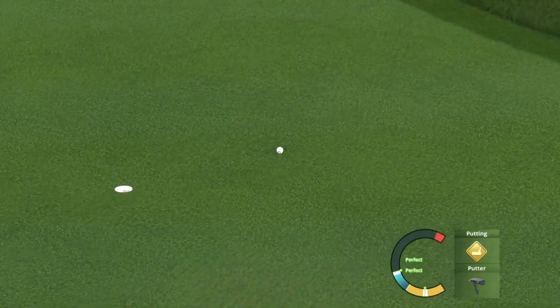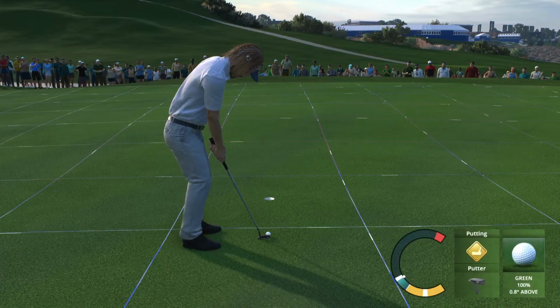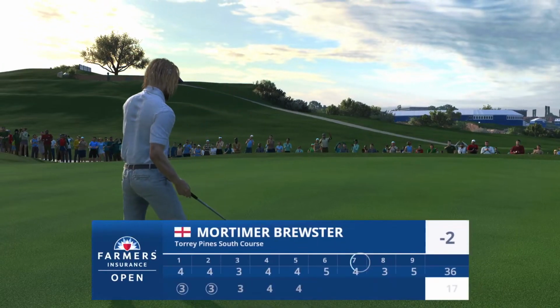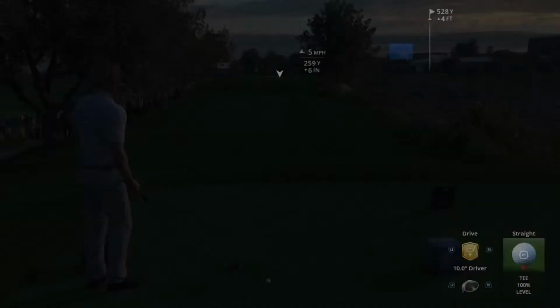That one's just going to sneak on by. Sometimes you worry so much about the putt getting away that you completely forget to hit it. Yeah, that's a good putt. It is a par here at the 5th, and they're going to stay right where they are.